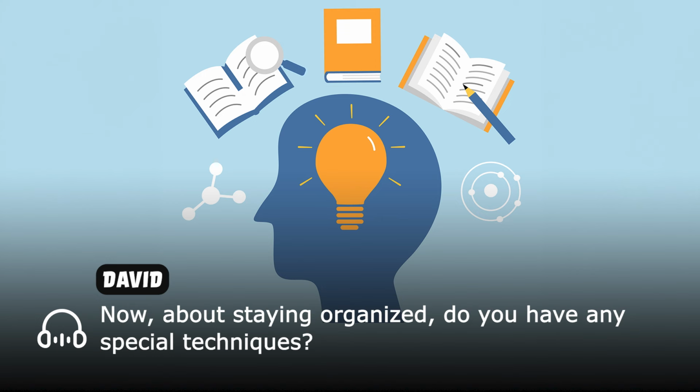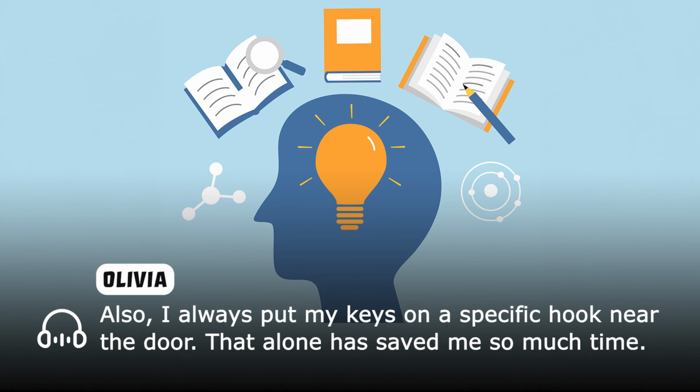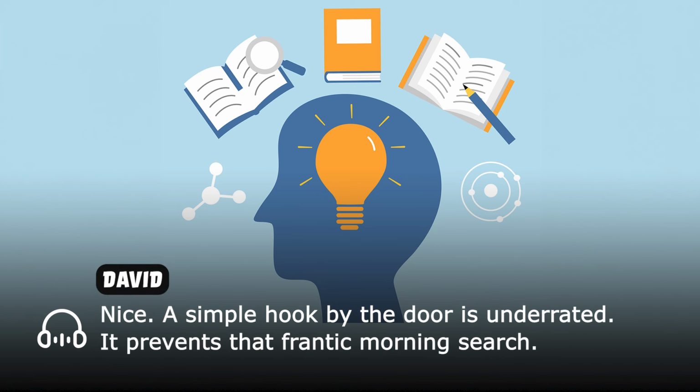Now, about staying organized, do you have any special techniques? I use labeled folders for paperwork, and I keep digital files named clearly. Also, I always put my keys on a specific hook near the door. That alone has saved me so much time. Nice. A simple hook by the door is underrated. It prevents that frantic morning search.